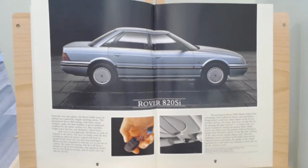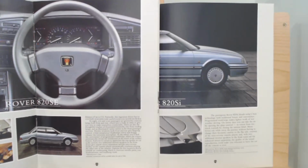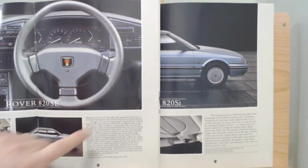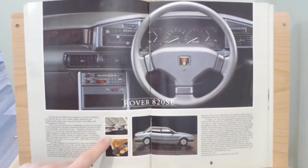So the question really is, what comes in this slightly newer brochure? Is this the 820SI? Well, no. On this slightly newer brochure, this is calling this the 820SE. You notice this small picture is exactly the same as this brochure up here. And we've even got this sort of manual sunroof picture and this remote locking picture as well.